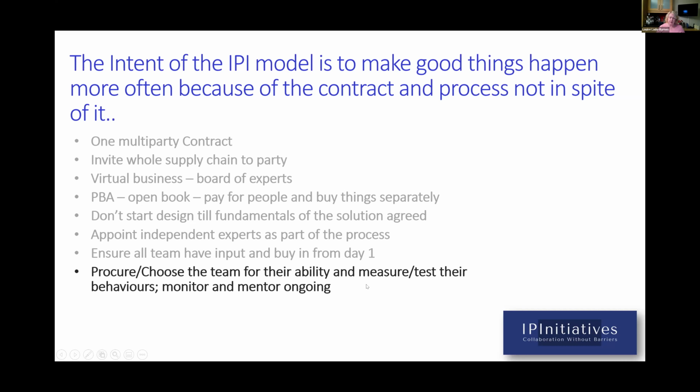If you think about it, on an IPI project there is no design when we procure the team. So how do we procure that team? Well, we check their ability, we check that they can actually do what we want them to do in terms of their department, if you like, within the virtual business. And we procure them based on their ability to integrate, collaborate, not blame people, and have good behaviours.